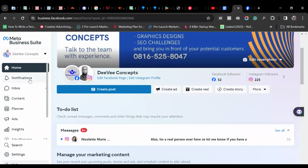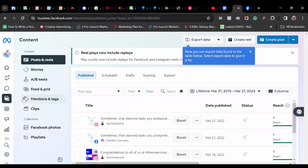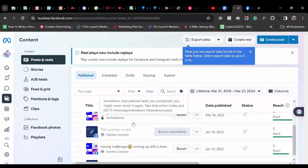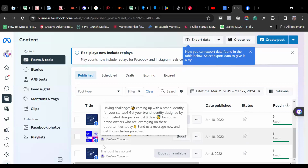You can check notifications of the pages from here. You can check content. So if we go to content, I don't think this page has been active. But yes, if you go to content, you can see the content of the page, right? You can see the content that I posted on Facebook. It will have the Facebook logo under. And you can see the content that I posted on Instagram. It will have its own logo under. So you know, okay, this is Facebook. This is Instagram, right? And you can scroll down and you can see different content. So that's for content, right?